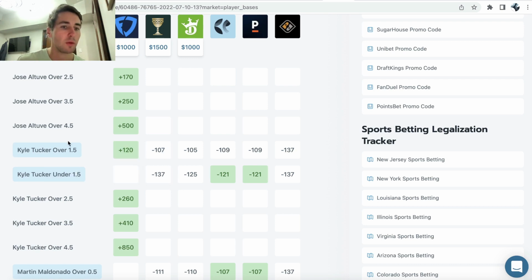But regardless, we can see here Kyle Tucker over 1.5 bases. We're getting plus 120 odds on FanDuel, which is a ton of value in the betting market, right? So as a data-driven, rational sports bettor, this is a bet that just makes sense. No other sportsbook is even giving us plus money. Pinnacle, the sharpest bookmaker, is all the way down at minus 109. So we're getting 29 cents of improvement from the sharpest sportsbook. This is absolutely a bet we want to be all over.